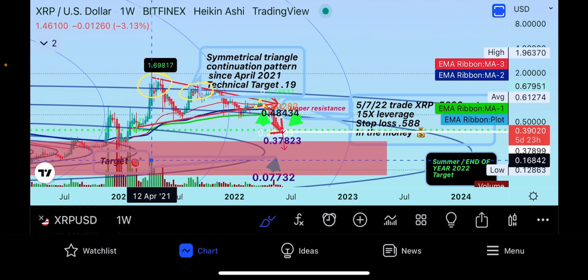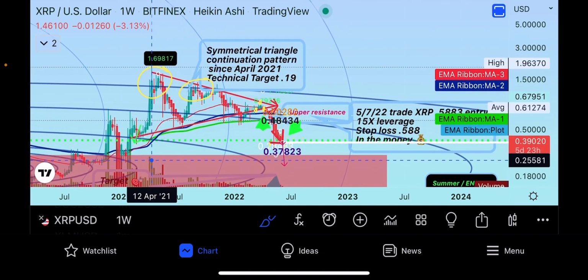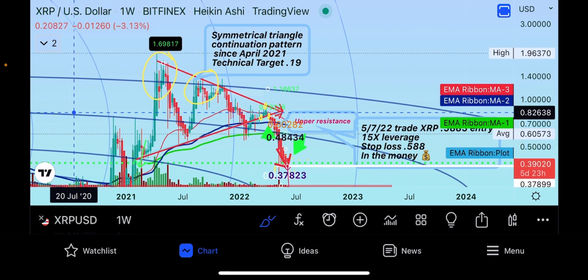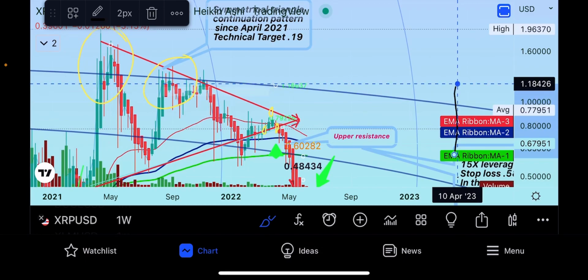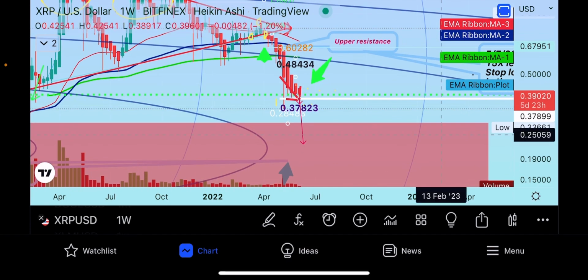But old Vincenzo thought this would break down, and we had a symmetrical triangle continuation pattern since April 2021, technical target 19 cents, right? And we've had that out here for quite some time. And now you can see if this breaks down out of this, that gets you right down almost to our 19 cent. That gets you to 22 cents, just above that 19-cent target that we've had ever since XRP was rising.